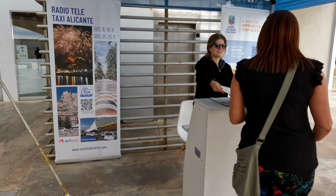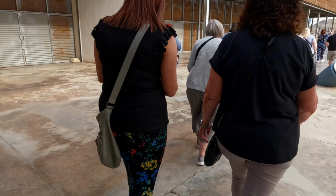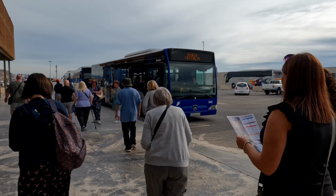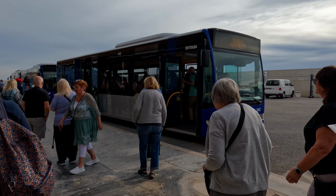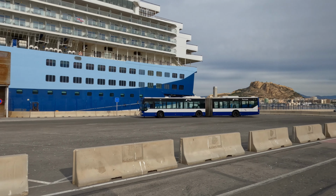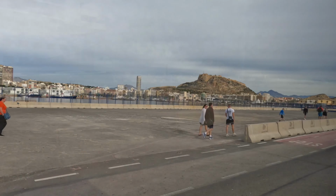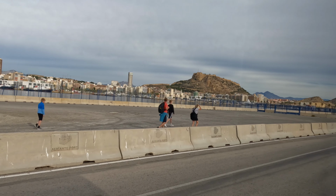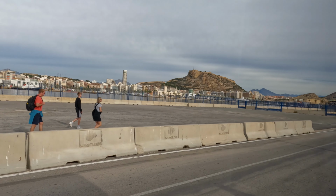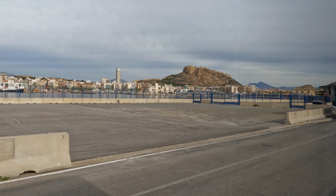And what was really helpful was that somebody from the local tourist information centre was handing out free maps of the city. The cruise port is just over a mile away from the city centre, and there's a free shuttle bus available here. Although if you'd like to walk into the city centre, you're free to do so. And from here you can see the Santa Barbara Castle off in the distance.